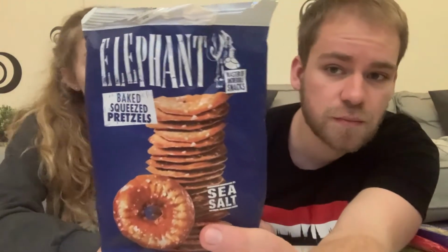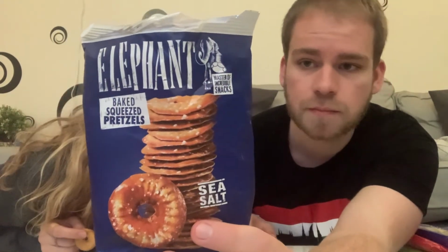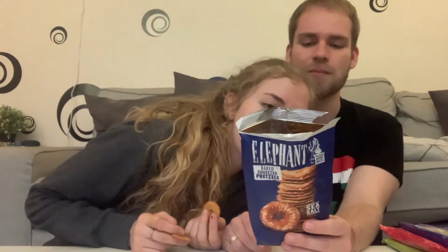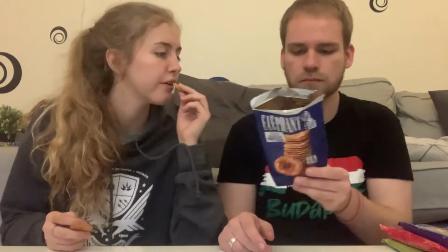Are they dipping them in yogurt? That would be good. We could do that later if you want. Is that yogurt? I'm assuming it's yogurt. Could be any white thing. I don't know, like sour cream, but I don't think you'd be dipping these in sour cream. Mm-mm. We'll be trying these Mound Blocks.